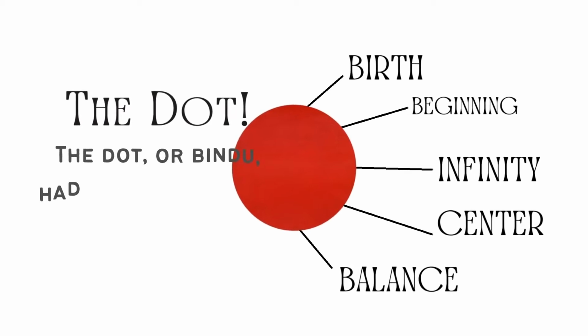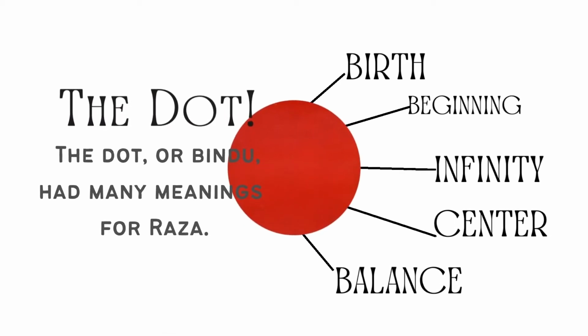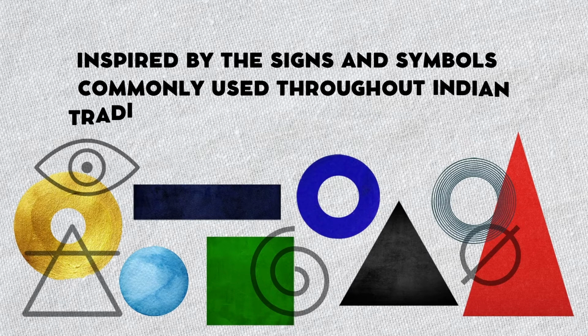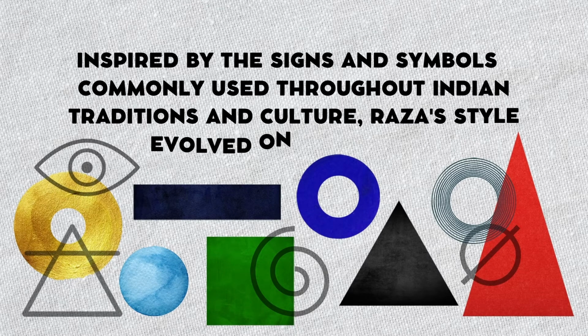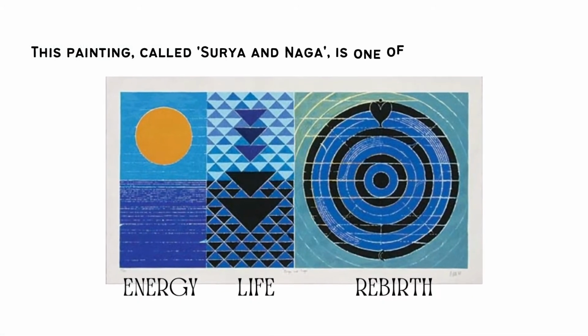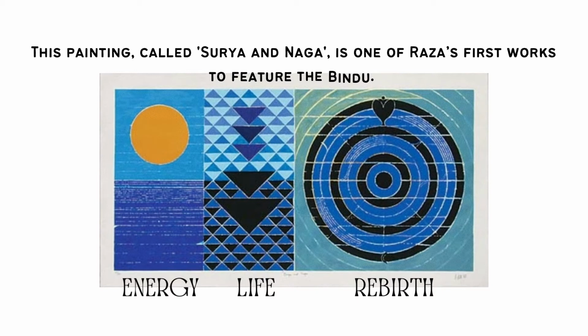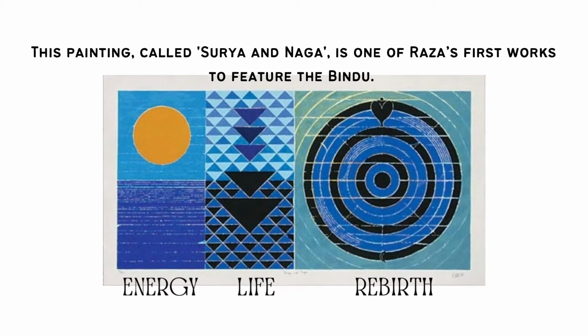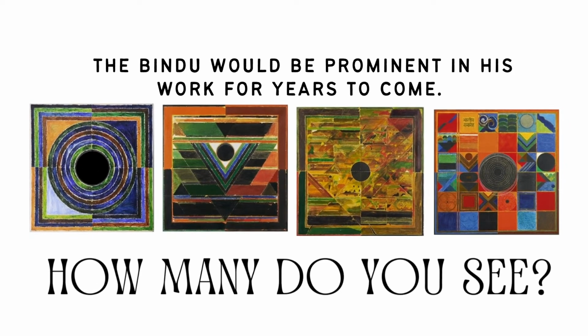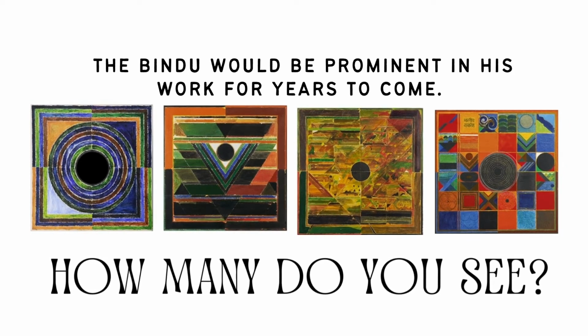It was the dot, or Bindu, which for Raza had many meanings. It meant birth, infinity, center, and balance. Inspired by the signs and symbols commonly used throughout Indian traditions and culture, Raza's style evolved one last time. This painting, called Surya and Naga, is one of Raza's first works to feature the Bindu. The Bindu would be prominent in his work for years to come. How many Bindu can you find?